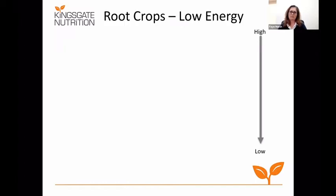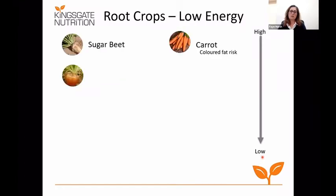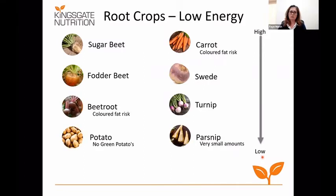Okay, so I've tried to grade these ones for you just to give you a clue, although the numbers are so small, it's almost not worth it. So these are high energy at the top and low energy at the bottom. So sugar beets gives you a really good clue. That's the highest energy because it's obviously got the sugars in. All of these, basically, you're looking at your root crops. They've all got a good fibre level as well, which is worth considering. But to me, as a nutritionist, I count these as energy products.